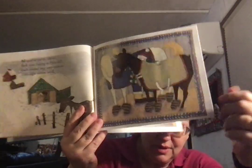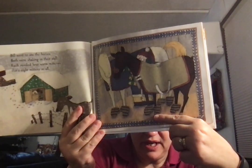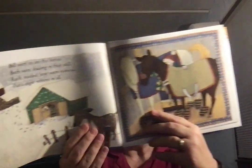Ooh, the horses. 2 horses have 4 feet each. 4 plus 4 is 8. Bill went to see the horses. Both were shaking in their stall. Each needed 4 more mittens. That's 8 mittens in all.